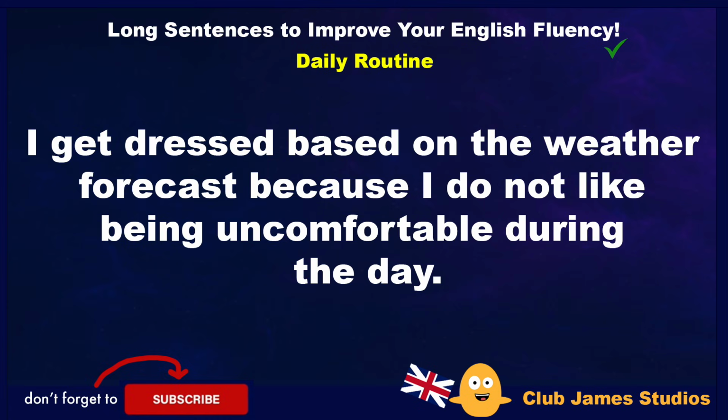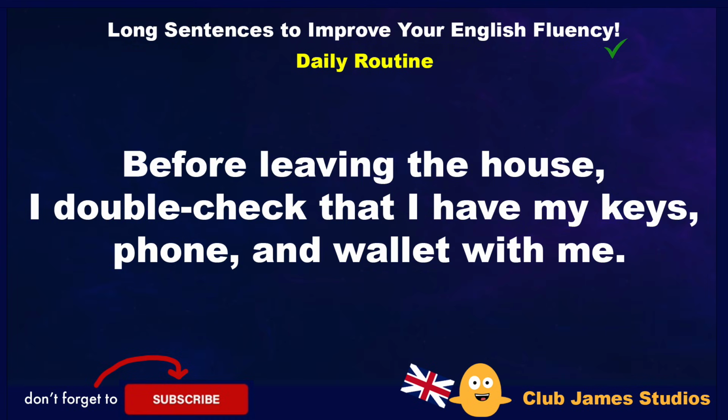I get dressed based on the weather forecast because I do not like being uncomfortable during the day. Before leaving the house, I double check that I have my keys, phone, and wallet with me.